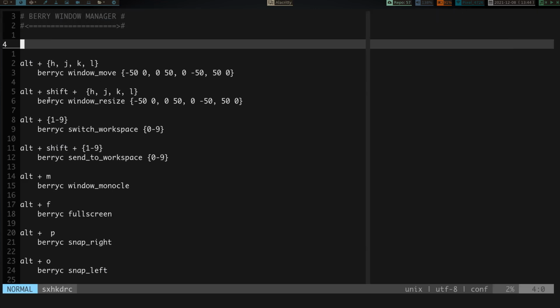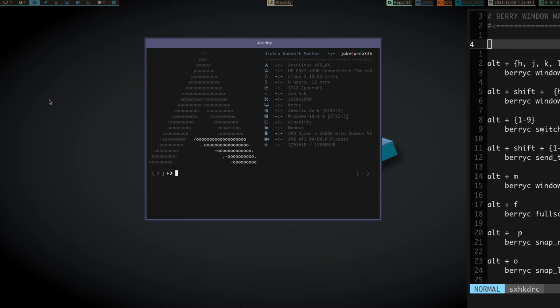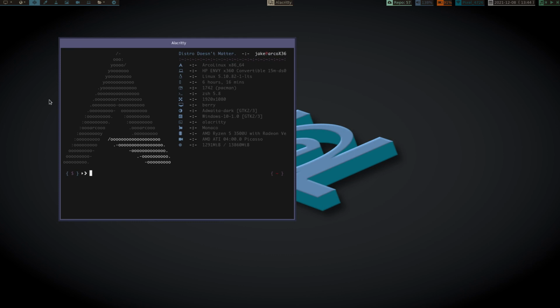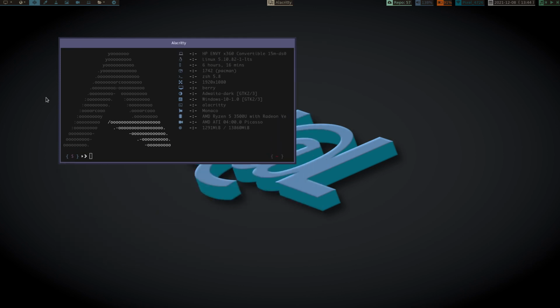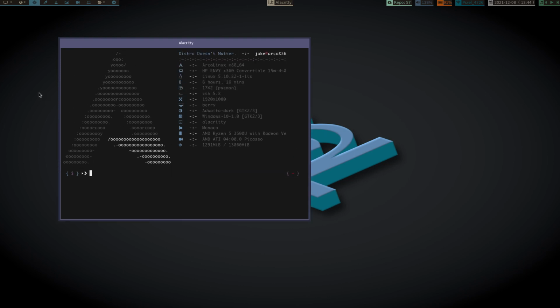That being said, if we use Alt Shift H, J, K, and L, it is actually going to grow that window and shrink that window. So basically, if we use Alt Shift and H, J, K, and L, we can change the size of our window. And this works for any windows you open.